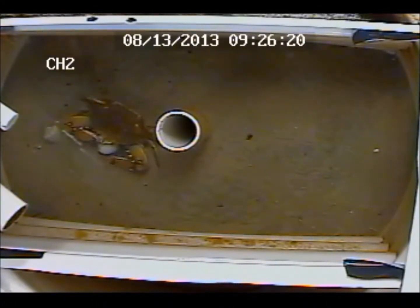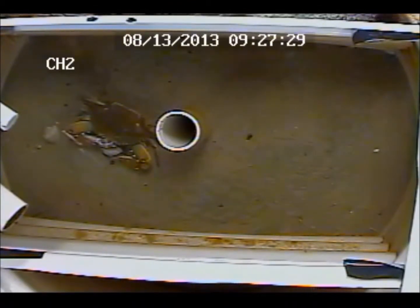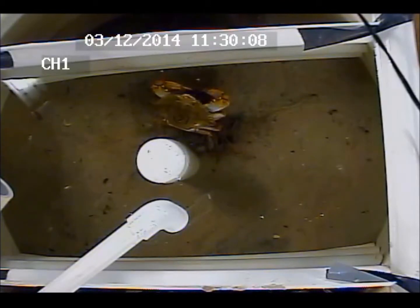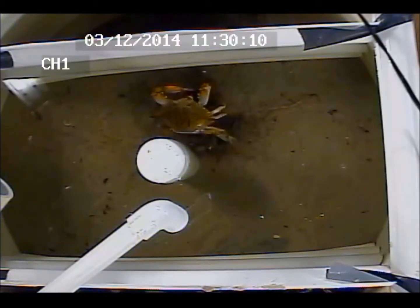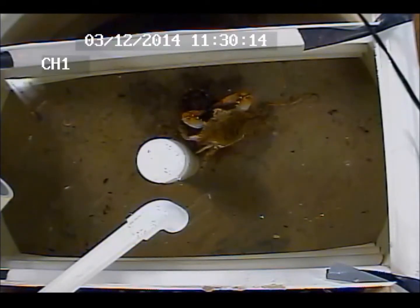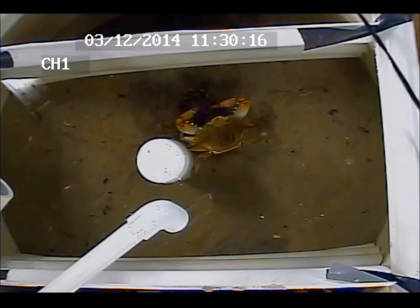Sometimes it can take a crab a very long time to eat a clam, especially when the clam has a thick shell. Even though mussels are very easy to find, eating a mussel is still not very easy because they live in clumps.